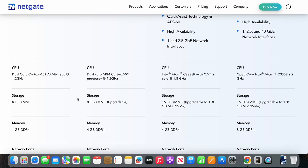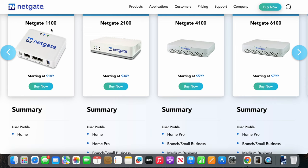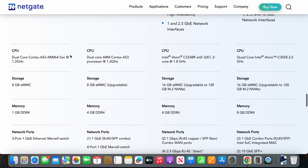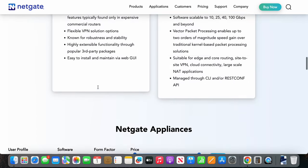But here is what I decided, that was the final straw. Look at the CPU, exact same thing. Netgate 1100 versus 2100. We are comparing the basic two models. Exact same processor, exact same storage, 8 GB memory. You're just getting bumped up to 4 GB, and you are just getting four ports, a switch, a $15 switch, and a mere 3 more GB of memory. Look at the price difference.